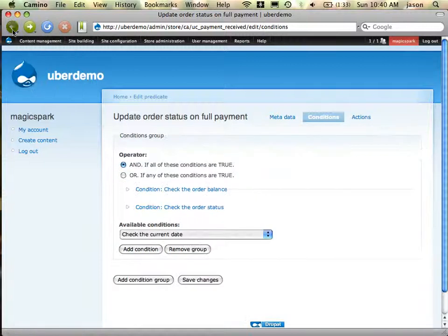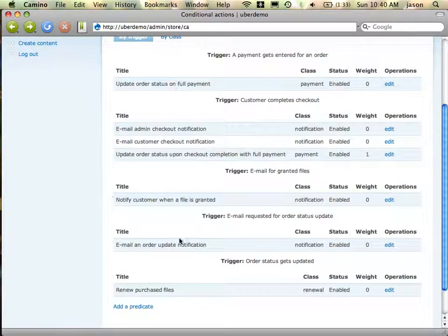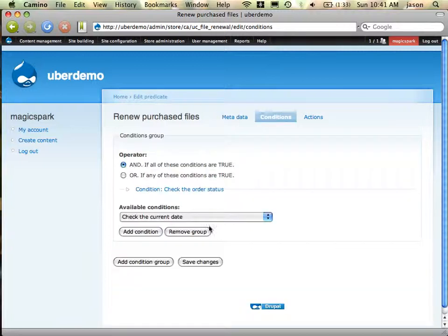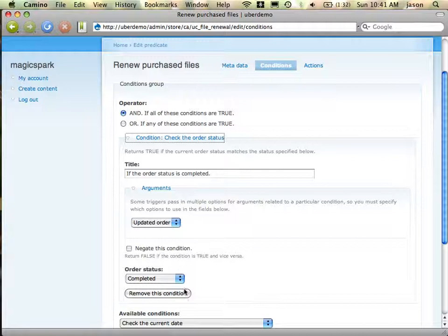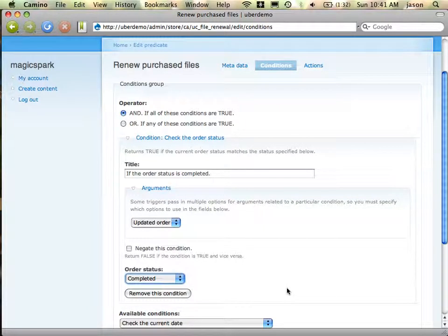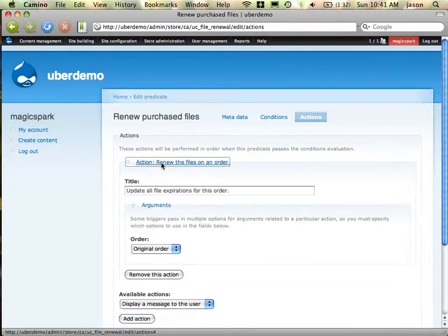Now we can go back to our list of conditional actions. Let's do renew purchased files, because that's the most important, especially when you're selling downloads. When the order status gets updated, as we were just discussing, the question is, what is the order status we want to check? That might be something we want to change. Right now it's set to completed by default. We want to make sure the order status listed here is the same as the order status that a full payment is going towards. When an order gets fully paid off, those two order statuses should be the same. And now the action is renew the files, which is pretty self-explanatory, and that's good to go.